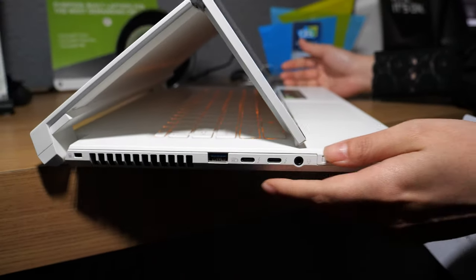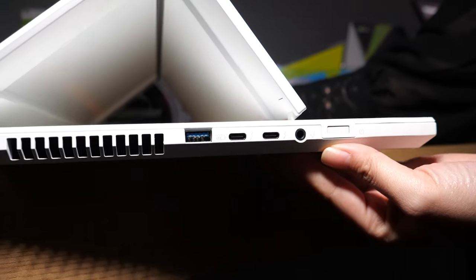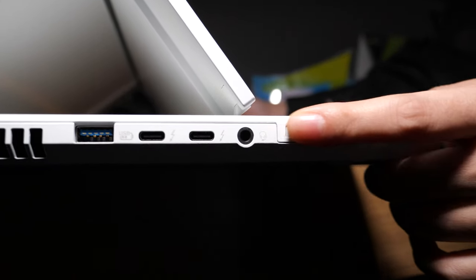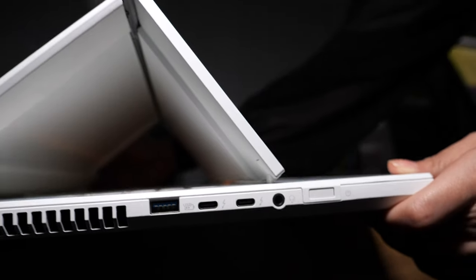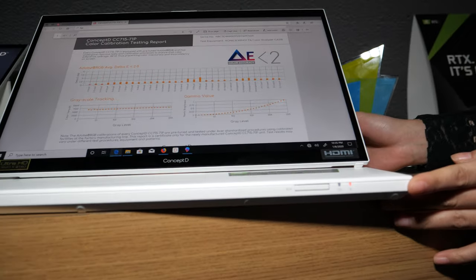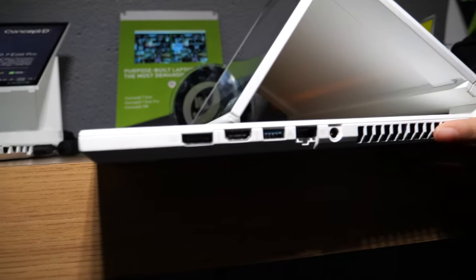And you have a lot of ports? Type-C, Type-C, USB 3? We have two Type-C ports with Thunderbolt 3. Headphone? Yes, and this one is a fingerprint reader with a power button. And what do you have on the other side? Here in the front we have the SD card reader. Nice. And we have the full function.